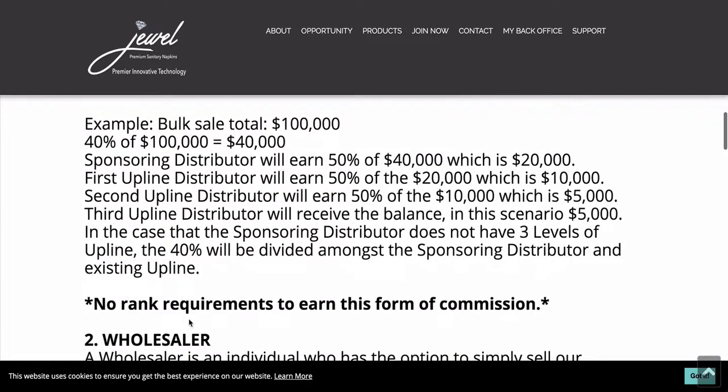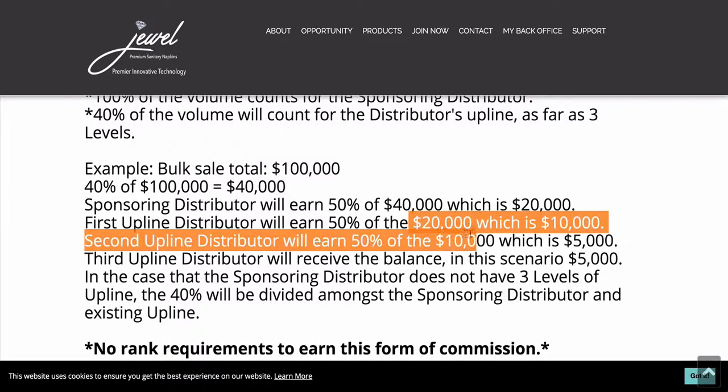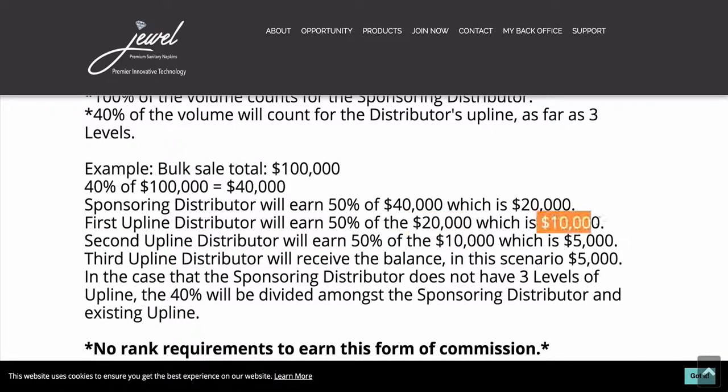This is just an example right here. Let me go into detail, because we're doing a comp plan review. So let's say, for instance, a bulk order is $100,000. Since the company gets 60%, we get 40% of that order, meaning $40,000 will be split between four levels. The person that brought that order in would get $20,000 of that, and that shows right here. And then the next person will get $10,000, and the next person above them will get 50% of 10,000, which is $5,000. So that is pretty dope, right? That is dope, dope, dope.